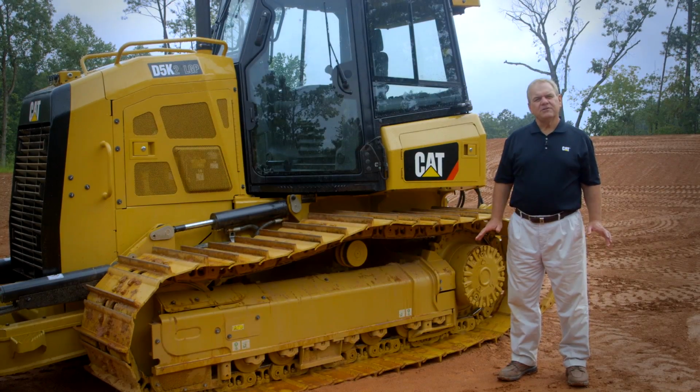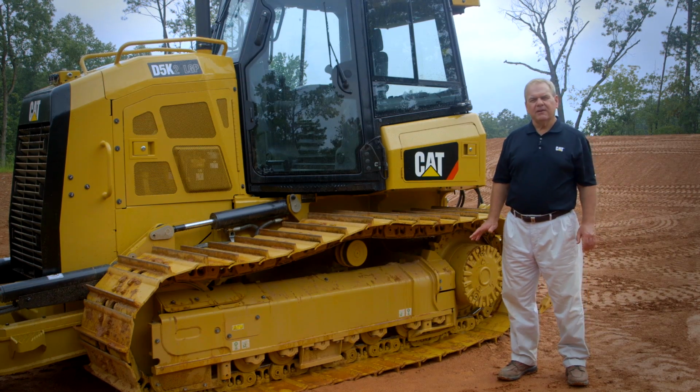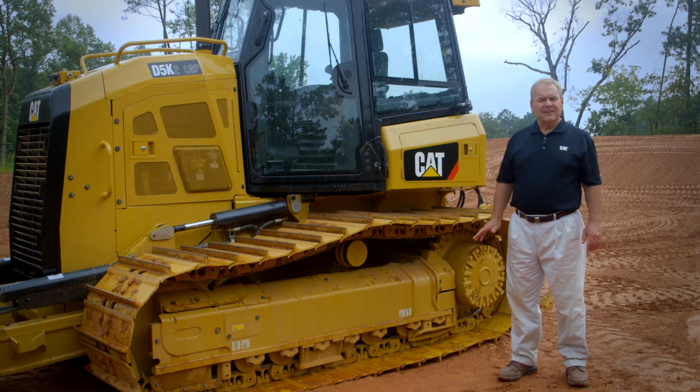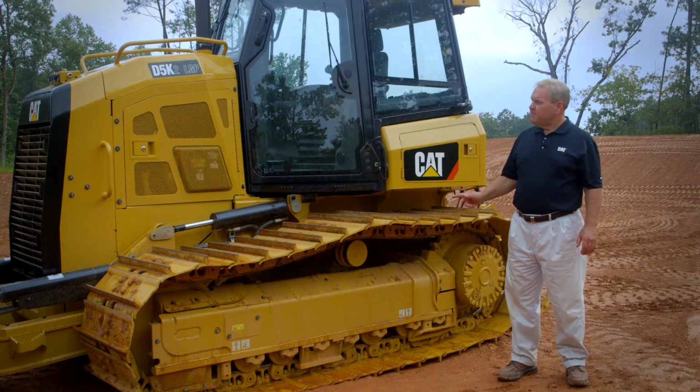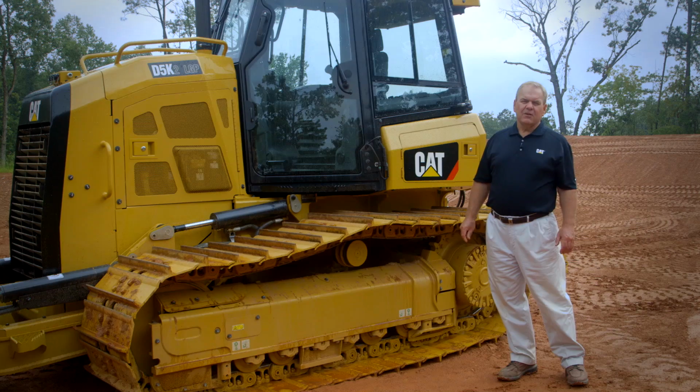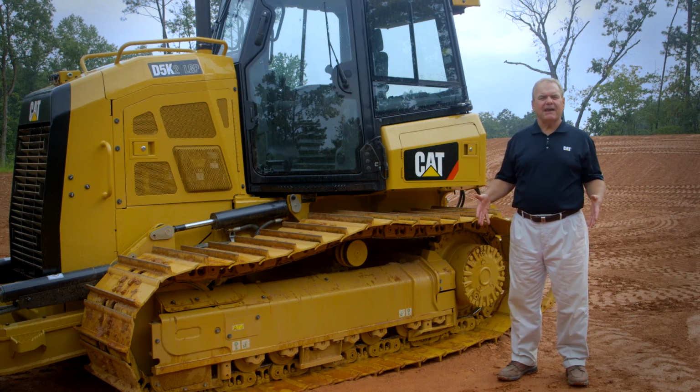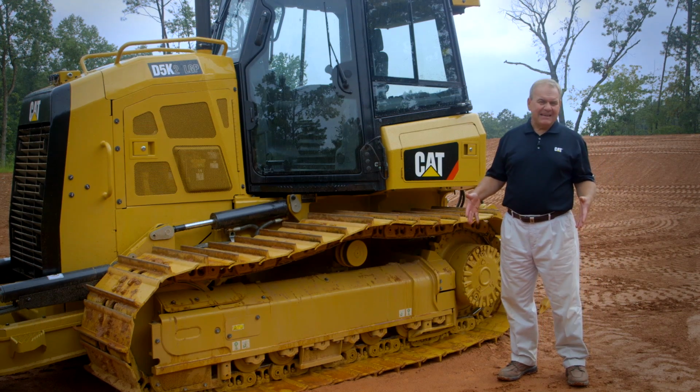One of the key differentiators on a dozer is the type of undercarriage. We offer two different undercarriage configurations on the new D5K2 tractor. That is the XL and the LGP. The LGP, as you see right here, is equipped with a wider gauge, which allows you to utilize wider track shoes, which can be used in soft underfoot conditions and also provides more side-to-side stability.